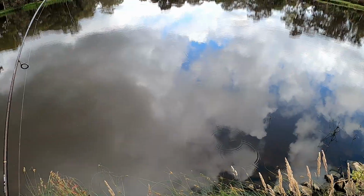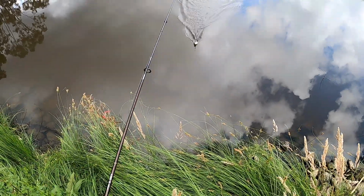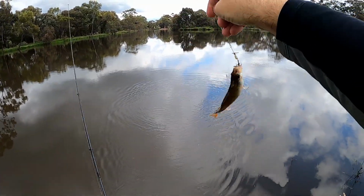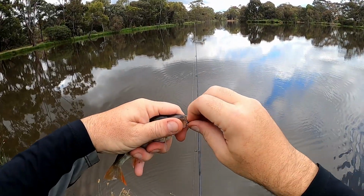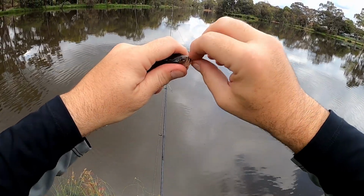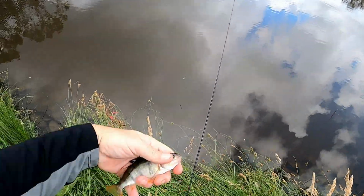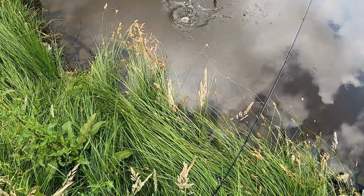Oh, 2 in a row. He might be a little bit bigger, but not too much. Yeah, he's a bit meatier at least. About an inch longer. 2 in 2 casts. The lure change has paid off. They just weren't keen on hitting the other thing. It was a bit too big for him, I think. Yeah, tiny bit bigger. See you, buddy.